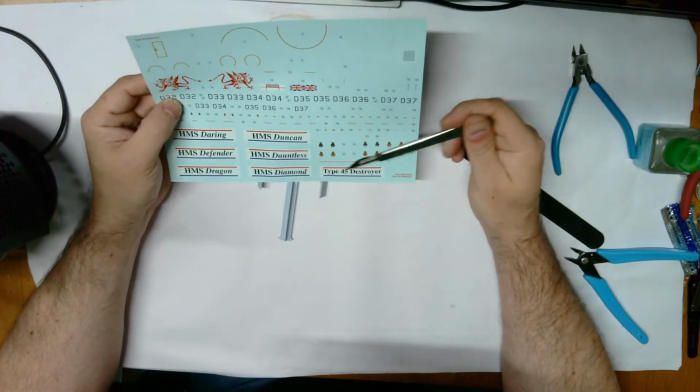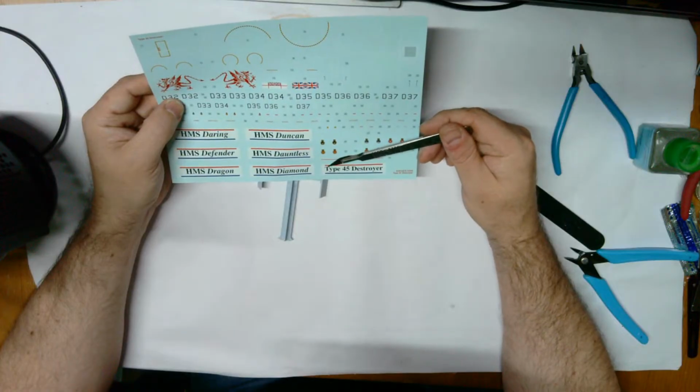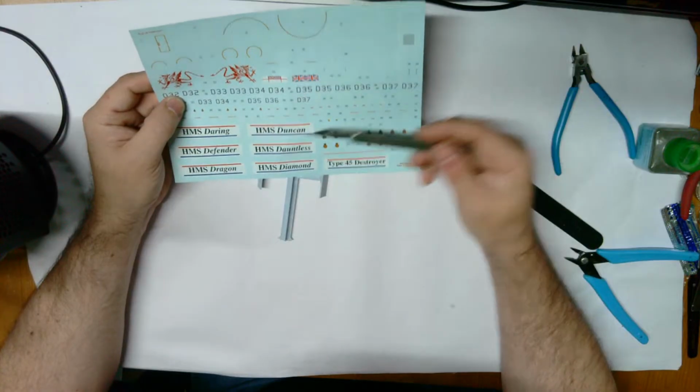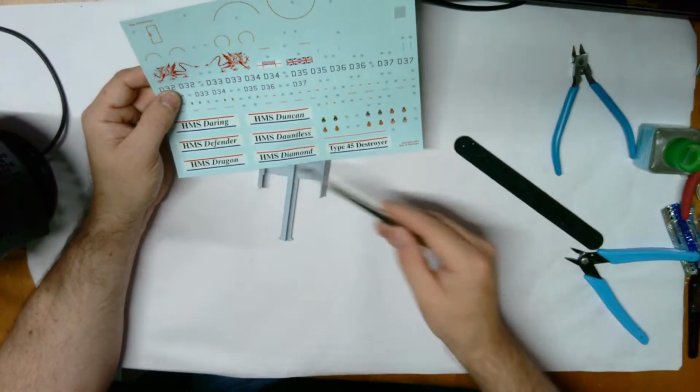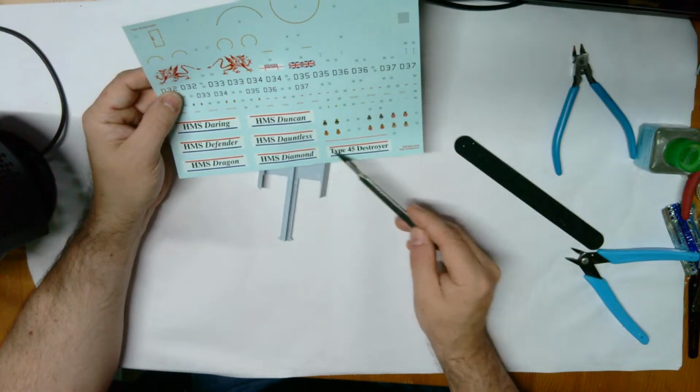Yeah, Type 45 Destroyer is better because the distance between the T and the P and the Y is the same there. But because you've only got the G here, whereas you've got the Y at either end here, that evens it out more.